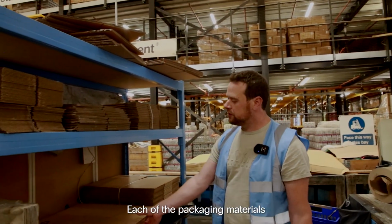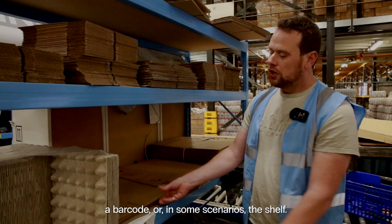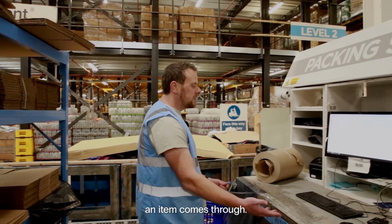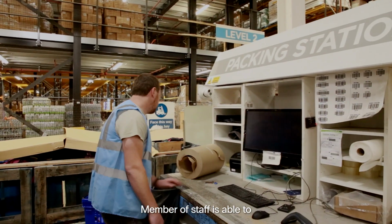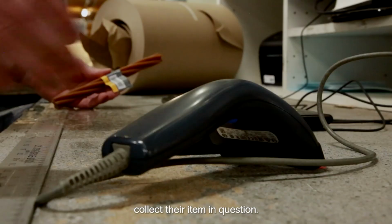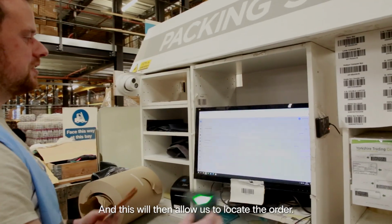Each of the packaging materials will contain either a QR code, barcode, or in some scenarios, the shelf is barcoded where applicable. As an item comes through, a member of staff is able to collect their item in question. They can scan their item, and this will then allow us to locate the order.